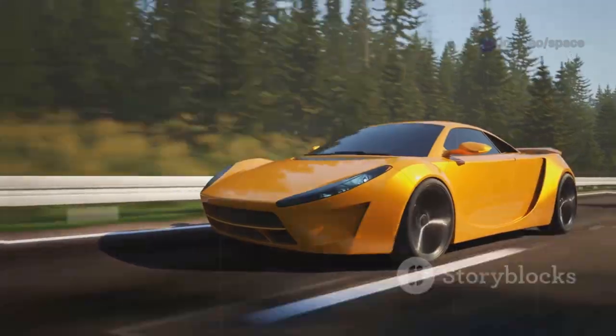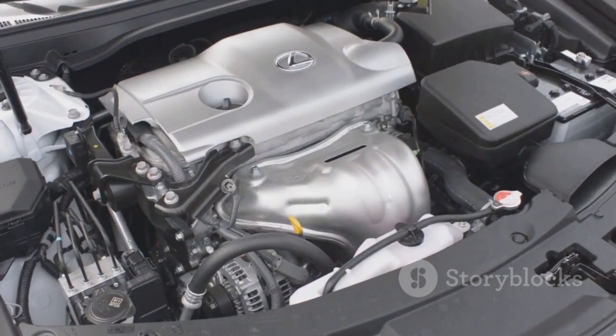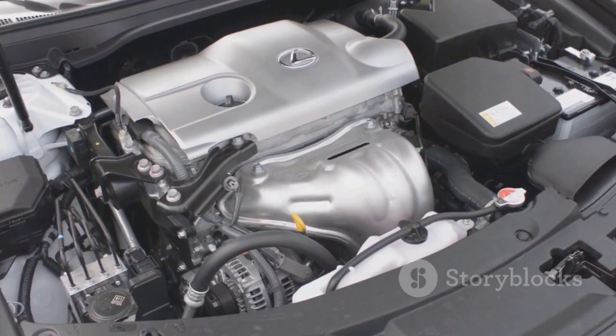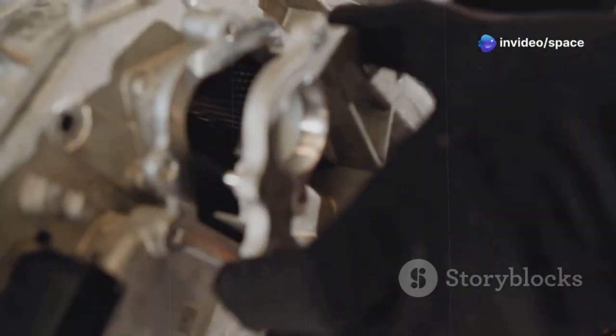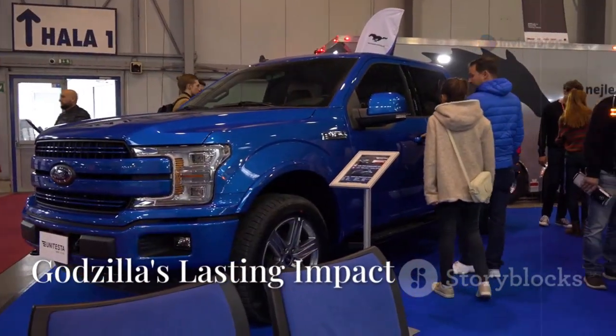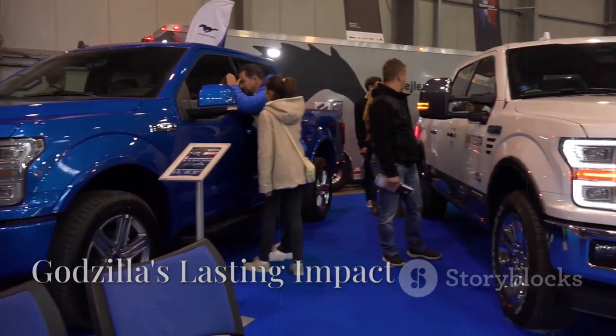Consider thermal management. The Godzilla V8 produces a lot of heat, and managing that heat effectively is critical for its performance and longevity. The expertise gained in managing heat in a big V8 can inform the design of cooling systems for EVs.